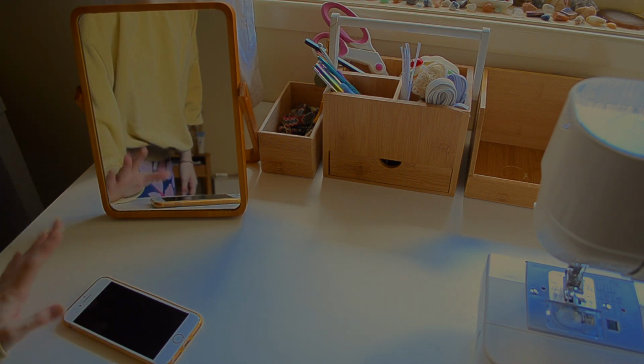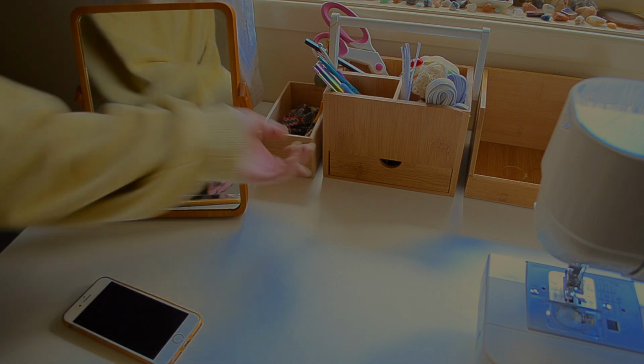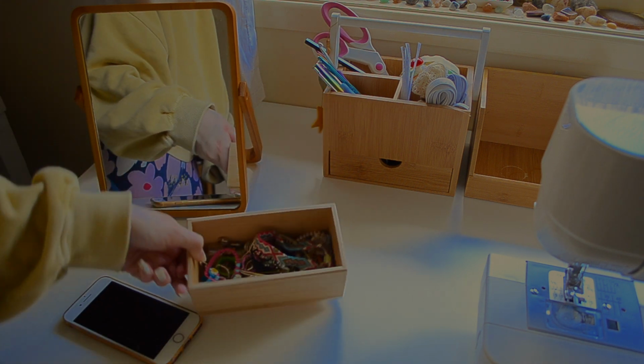You can see me in the mirror over there. I put my mirror here because I don't have anywhere else to put it. I've put it here. And I have one more little wooden thing.